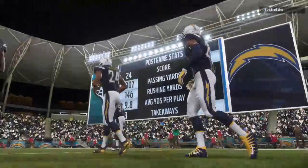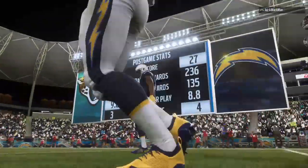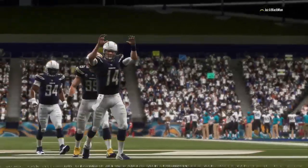So for the home team here, the win gets them back over 500 at 5-4 on the year.